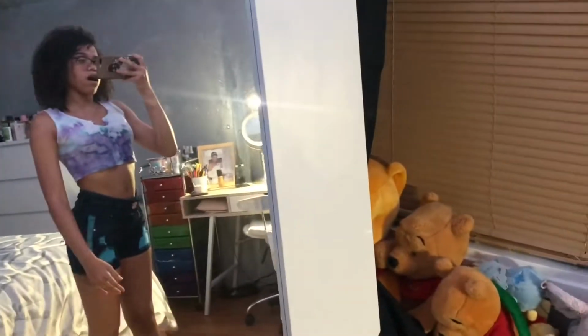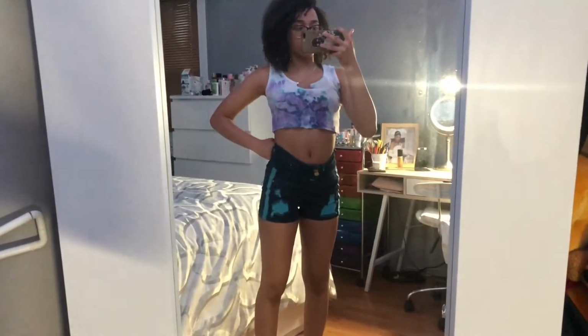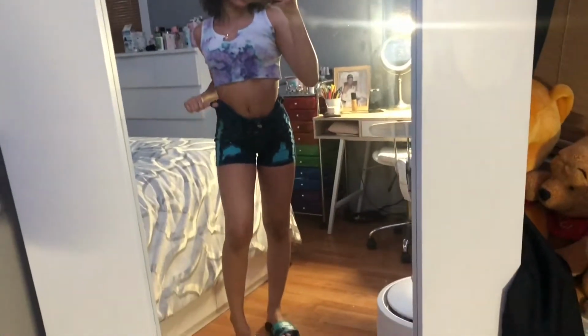And then I have these jeans that are from like a Colombian store. I absolutely love these because they're really different, and the back is really cute too. So yeah, this is how it looks.